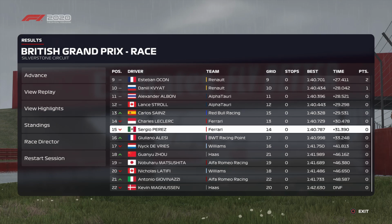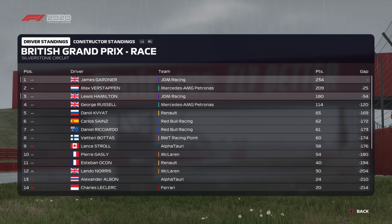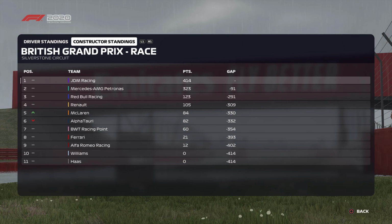midfield. They've been terrible. In terms of standings, we are 25 points ahead of Max Verstappen, and Lewis Hamilton brings himself a bit closer with that race win. George Russell also closing himself up. In the Constructors, we extend the gap to 91 points over Mercedes, which is good news for us as well.